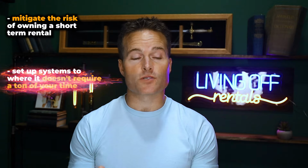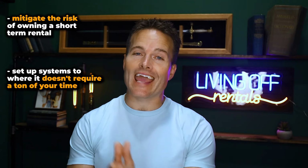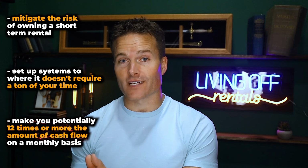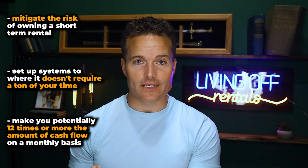But what if you could mitigate the risk of owning a short-term rental, set up systems to where it doesn't require a ton of your time, and it could make you potentially 12 times or over 12 times the amount of cash flow on a monthly basis? I would propose that if you understand how to pick the right market and you can capitalize on economies of scale, this is totally doable for you. And I'm a huge fan of case studies, so I'm going to walk you through an actual deal and show you how this is possible.